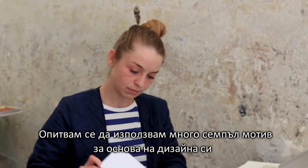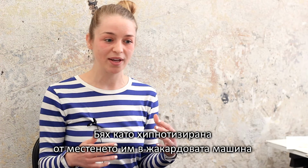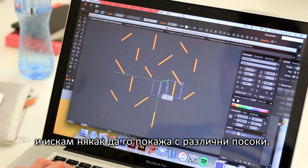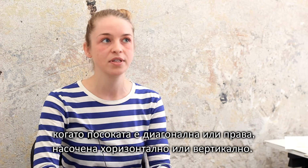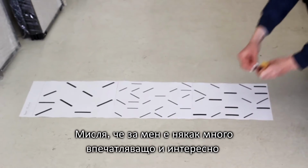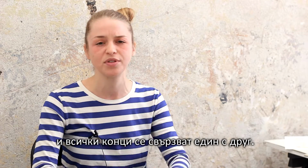I'm trying to base my design on a very simple pattern which will show the way the pattern is created by threads. I got really mesmerized by the way the threads go in the jacquard machine. So I would like to show it with different directions, because the threads show differently in diagonal, straight, horizontal or vertical directions. Rather than create a picture, I would like to show the whole process. For me it's very mesmerizing and interesting to look at textile and see all the threads going and how they connect with each other.